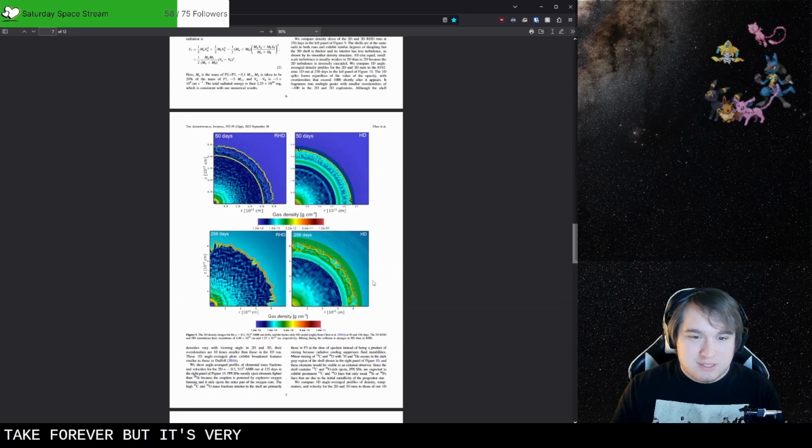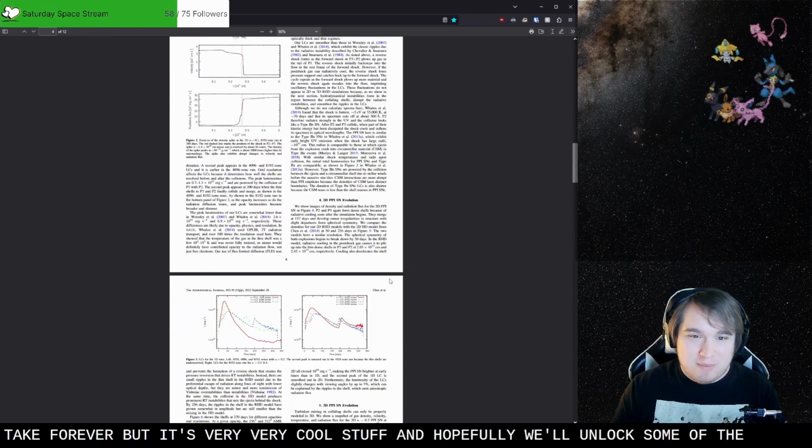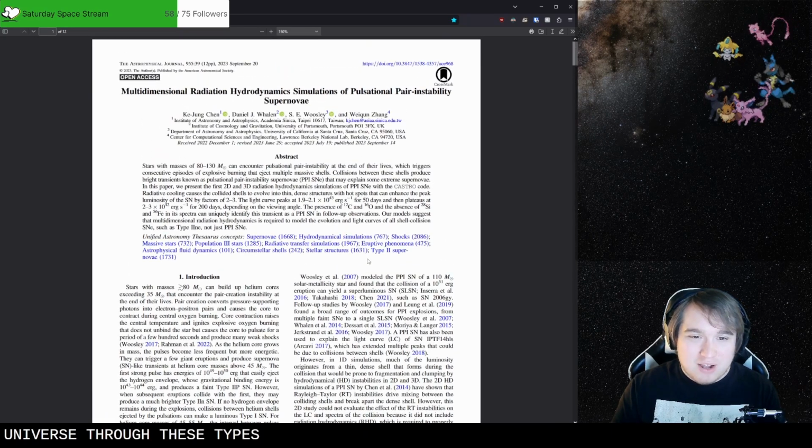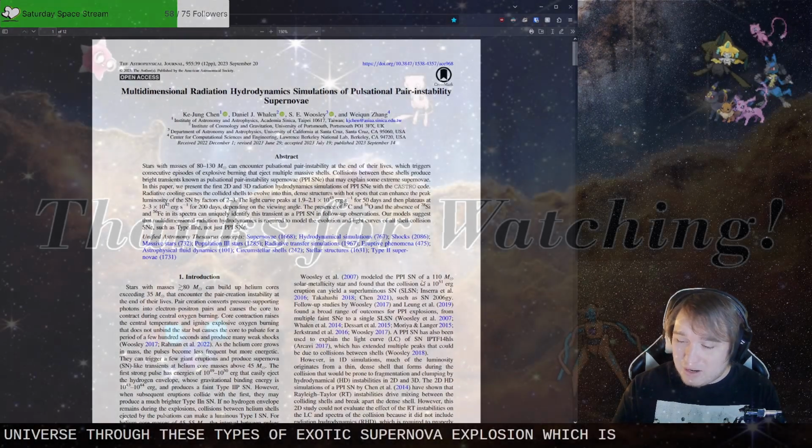But it's very, very cool stuff, and hopefully we'll unlock some of the information about how we got some of the heavier elements in the universe through these types of exotic supernovae explosions, which is a very, very cool concept.